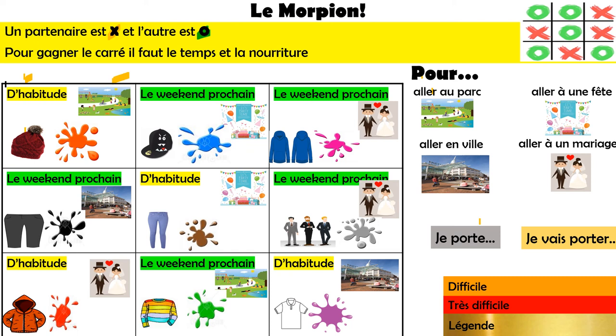All right, I'm going for this one. Time's ticking down. D'habitude, pour aller au parc, je porte, because I'm present tense, un chapeau orange. 2 seconds to spare. I win the square. Right, shut up, phone, I beat you.